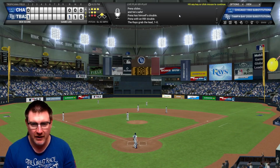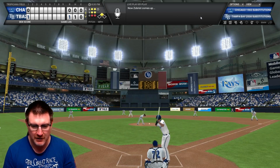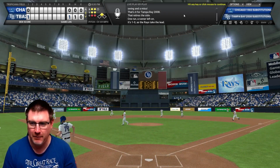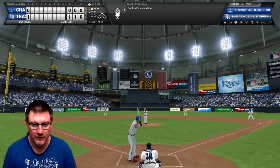And like I say, I'm surprised that this is what's happening here. Ben Zobrist now comes in. A 2-2 pitch. He strikes out to end the first. So it is 1-0 to Tampa. And it'll be Colton Fisk to lead things off against James Shield.